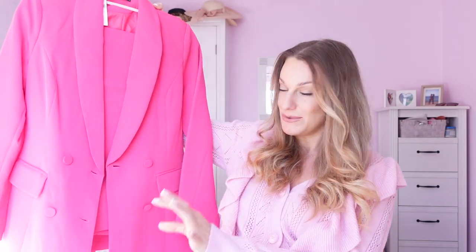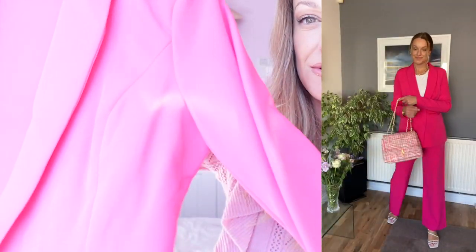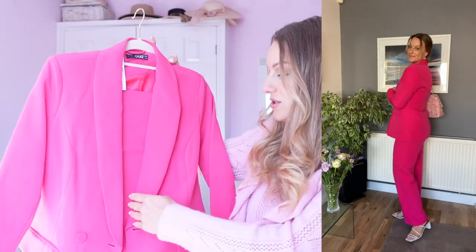But this is absolutely just gorgeous, and I was really not sure how it was going to be because sometimes the material can be a little bit cheap, but this is absolutely gorgeous. I just want to show you it close up. It really is just a gorgeous suit.